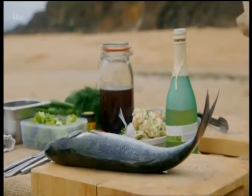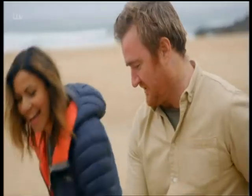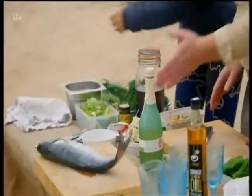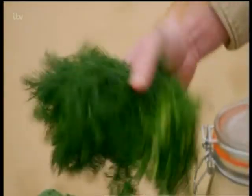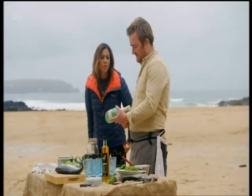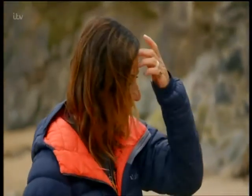So this is the bass we had earlier on that Flea brought in. Yeah. It's absolutely stiff. Rigor mortis. That's how fresh it is. Okay. So what I'm going to do is I'm just going to quickly ceviche the tail. And the top end we're going to stuff with some dill and a bit of this. It's a Cornish pastis. It's like an aniseed flavoured liqueur. Made just up the road by Tarquin's. So I'm just going to crack on and start the ceviche quickly.